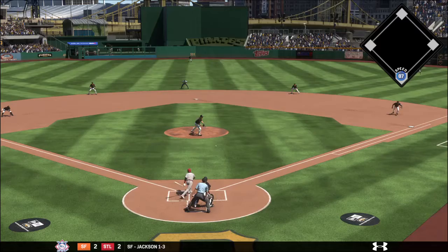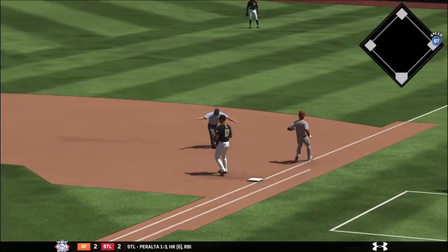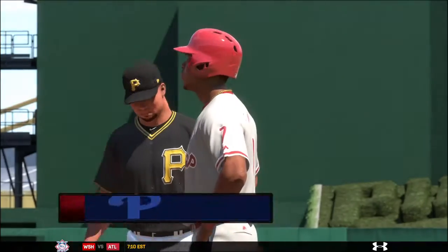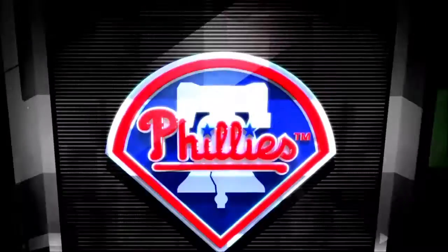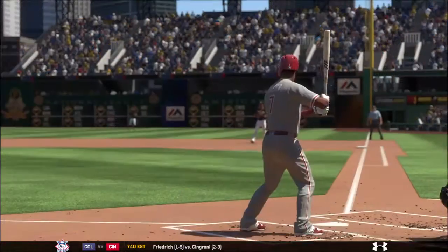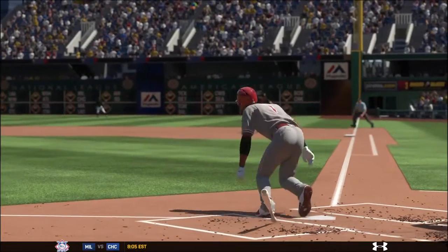Now the 1-1 pitch. Swing. Ground ball taken by Walker, runs, throws to first, and not in time. Walker had to run below near the mound and get it through to first, and Franco just beats it out. So Franco's 8-game hitting streak continues. And it'll bring up Jose Bautista.